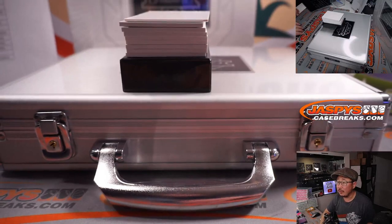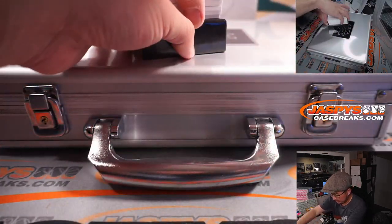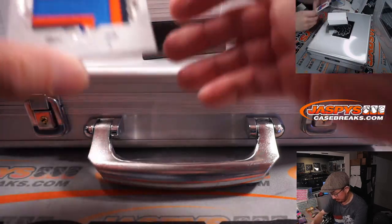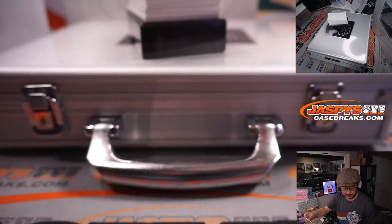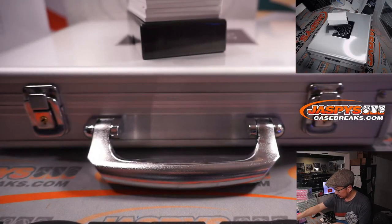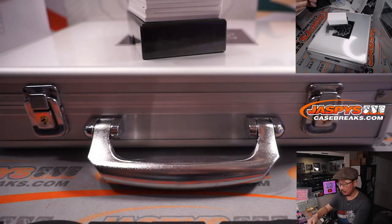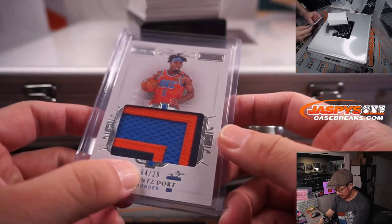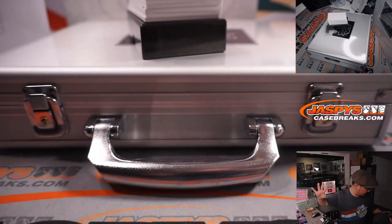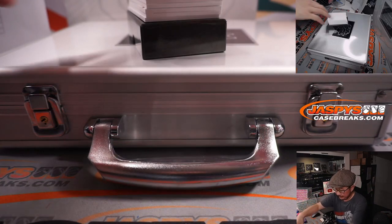See all the cards right there. Put the blank card on top. It's on the top camera too. Different angle. We got 4 out of 20, Luguentz Dort. OKC, that's a number block team. OKC 4 is going to be for David, David Collender.